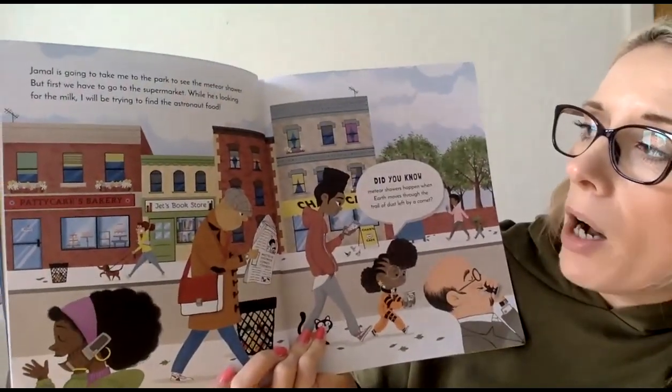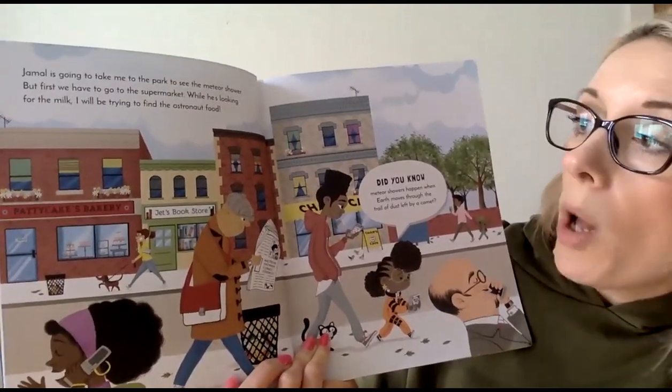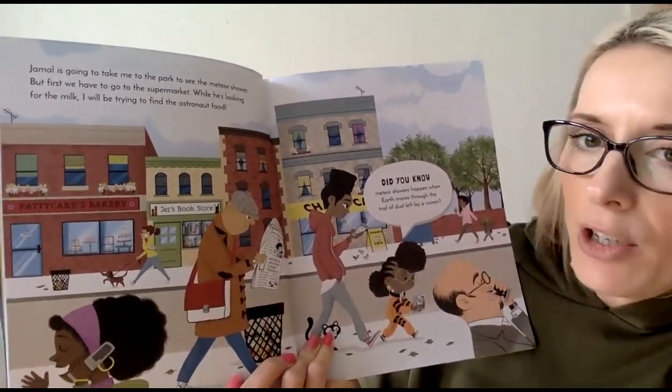Jamal is going to take me to the park to see the meteor shower, but first we have to go to the supermarket. While he's looking for the milk, I will be trying to find the astronaut food.